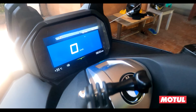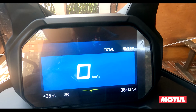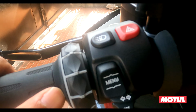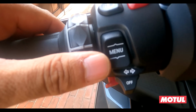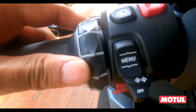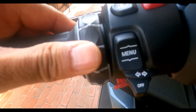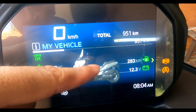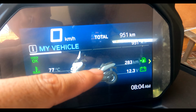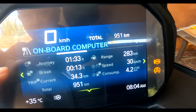Now, let's take a look at the gauge this time. It's not intimidating to use, very easy. What BMW did with this one, this is basically a dial to go through the menu. If you want to scroll left, go there. If you want to scroll right, push that to the right. You got your oil, you got your temperature, you got your odometer, you got the number of kilometers left before you need to gas up again. If you want to get into more detail, this is the fun part.